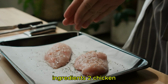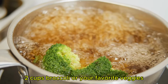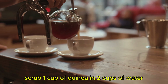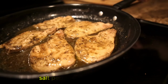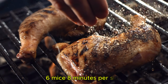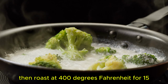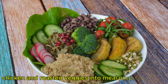Ingredients: 2 chicken breasts, 1 cup quinoa, 2 cups broccoli or your favorite veggies, olive oil, salt, pepper, garlic powder. Instructions: Cook 1 cup of quinoa in 2 cups of water. Simmer for 15 minutes and set aside. Season chicken breast with olive oil, salt, pepper, and garlic powder. Grill or bake until fully cooked, 6–8 minutes per side. Toss broccoli with olive oil, salt, and pepper, then roast at 400 degrees Fahrenheit for 15–20 minutes. Assemble meals by dividing quinoa, chicken, and roasted veggies into meal prep containers.